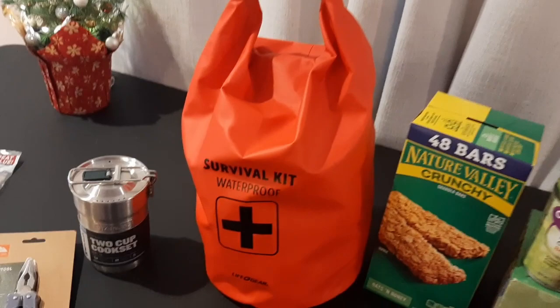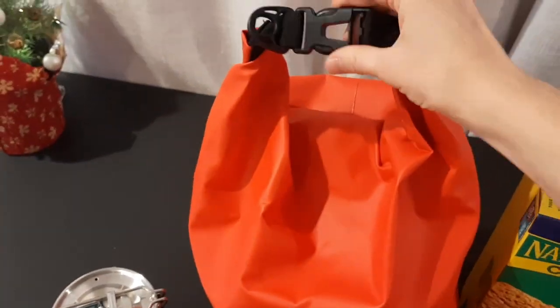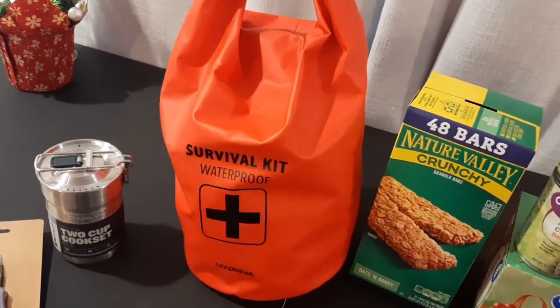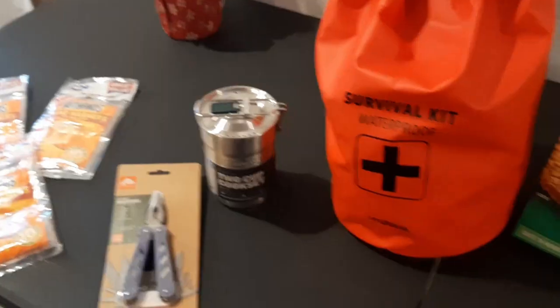All right, this guy. This massive waterproof bag. It's really nice. It's got a handle, everything. Okay, so this is exactly what it looks like. It's a survival kit. It's waterproof. It's meant for 2 people for 72 hours. See, I took that off of it. I'm going to read this.